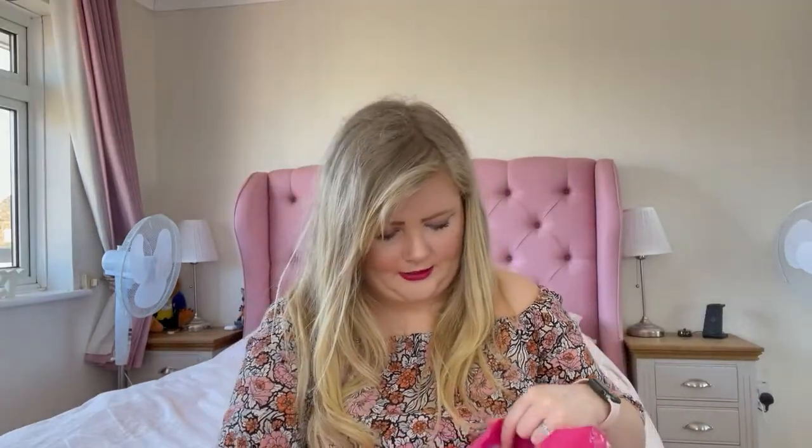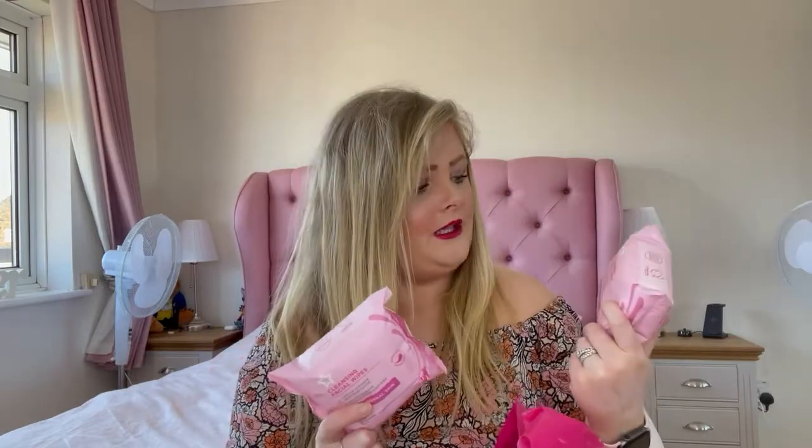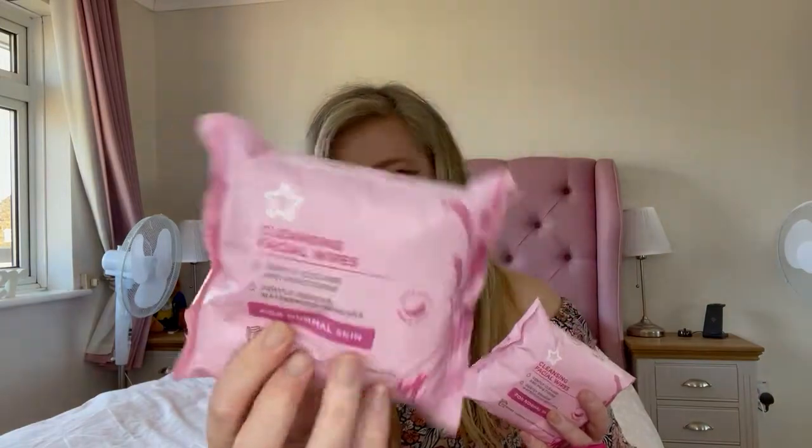The next items I picked up, which every time I go into Superdrug I have to pick up, are these bad boys. These are, I believe, £1. They're cleansing facial wipes by Superdrug. These are my go-to wipes because they're very moisturising and they're very gentle on the skin. So I like to use these to just initially take my makeup off, and then I will do the deep cleanse of my face. So these are perfect.